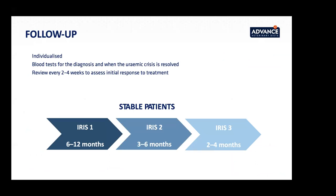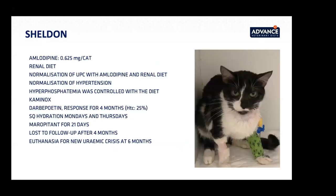Blood test for the diagnosis and when the uremic crisis is resolved. Review the patient two to four weeks to assess the initial response to the treatment. And when the patient is stable, when it's in IRIS 1, the recommendation is once a year or twice a year. IRIS 2 is 3 to 6 months, and IRIS 3 is 2 to 4 months.